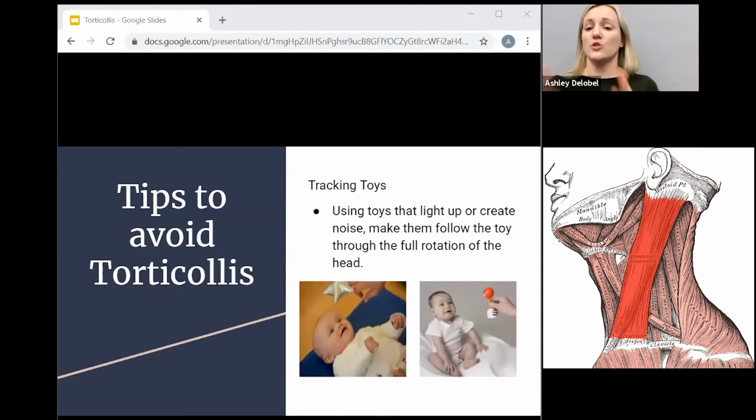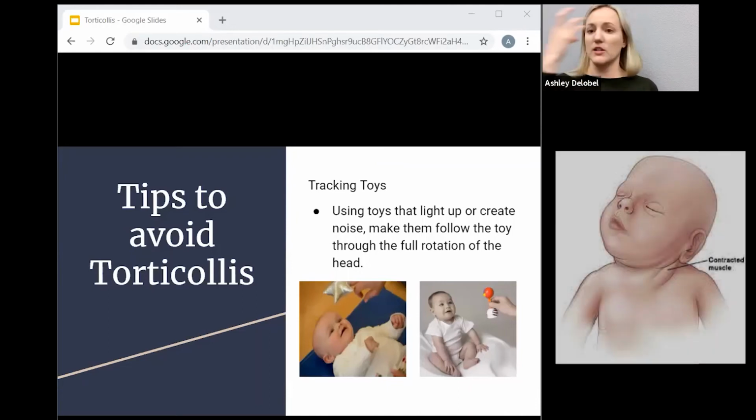All right, so tracking toys. Tracking is following with their eyes. Using light up toys or toys that create noise, make them follow through that full range of motion in their head. Make them look completely left, make them look completely right. Make them turn their head.